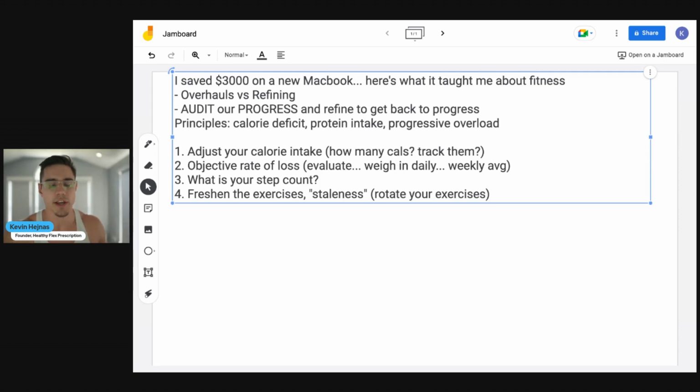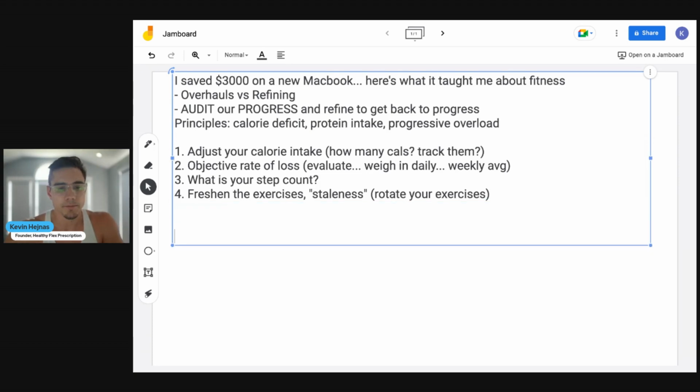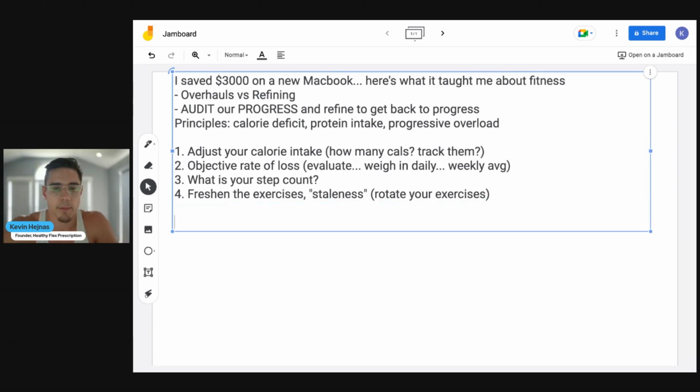So freshen the exercises, staleness. It's not that strength training does not work. You just need to freshen up your exercises and then get strong at those again. This whole piece connects to the story of the laptop. Same thing happened to my AirPods, which I don't have with me right now. The rubber tips on the AirPods started to rip. So I'm like, oh man, I'm going to have to get another $250 pair of AirPods.